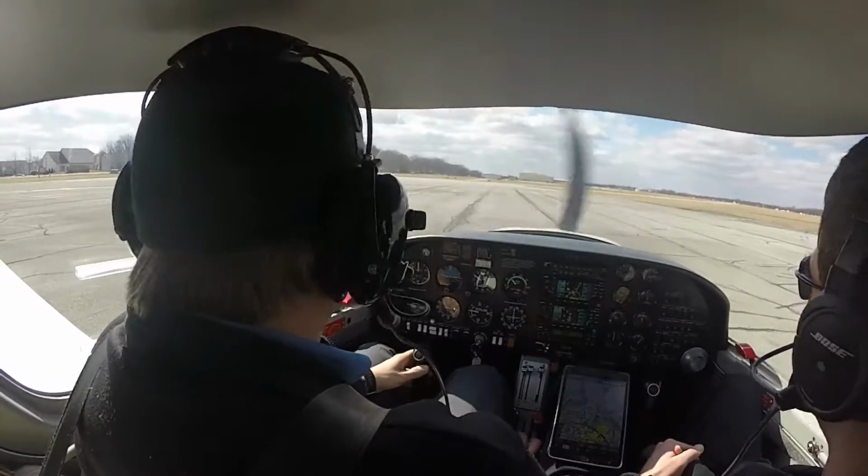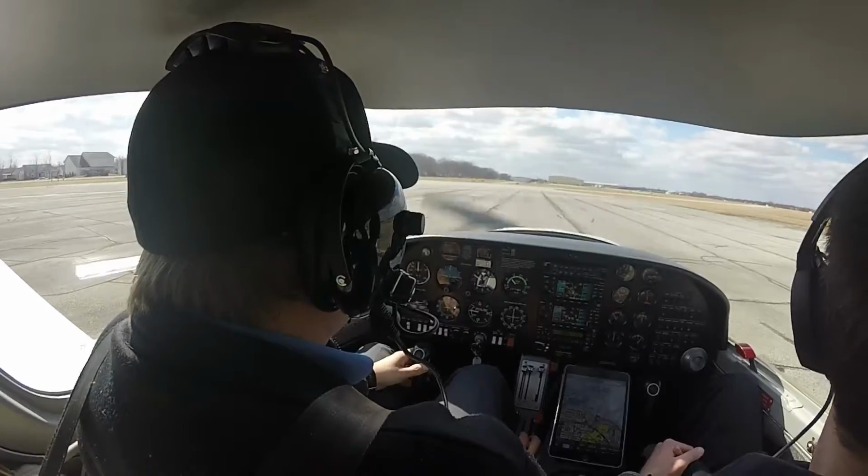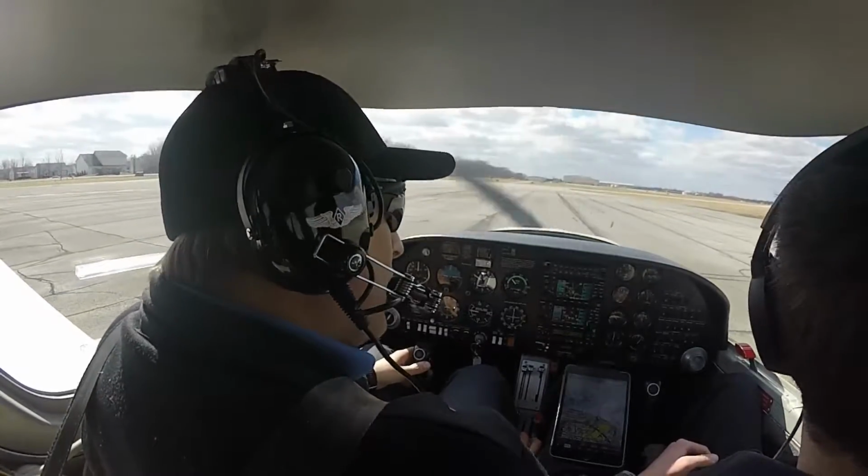Smithfield traffic, Diamond Star 2 Delta Sierra is about 2 miles north-northeast, and we'll be entering crosswind Smithfield 3-1.